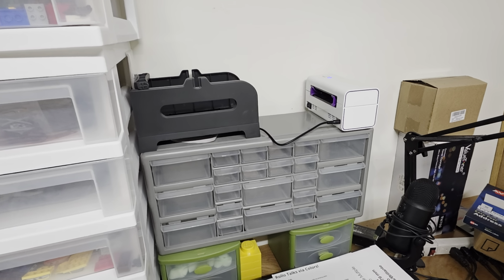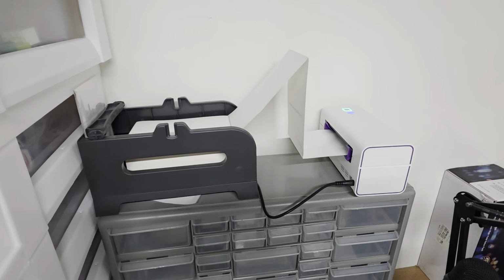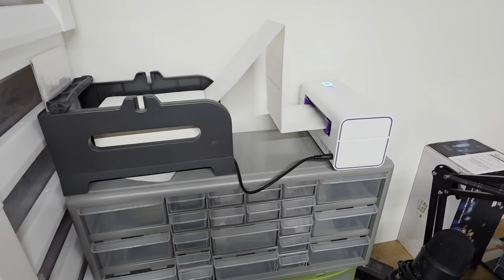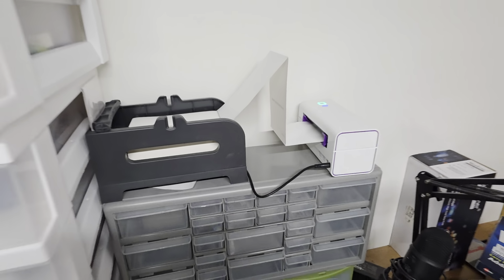And here we are. We've got the labels loaded. And this is the first time ever I was able to load the labels without losing a single label. Usually it gums up once and I have to pull the first label off or something like that. But got it perfect. First try.